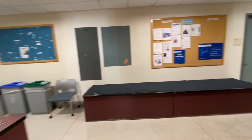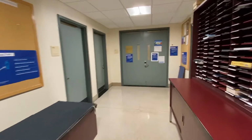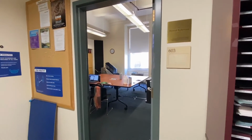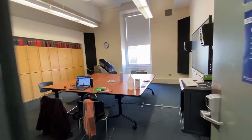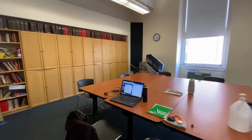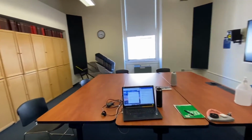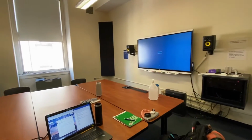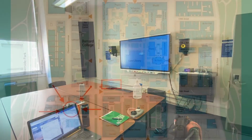The second classroom is Dodge 603. It is a slightly smaller room, but still has all the same features and functions. This room is carpeted. It has tables that you can fold up and move to one side, and a smart board to utilize those functions as well.